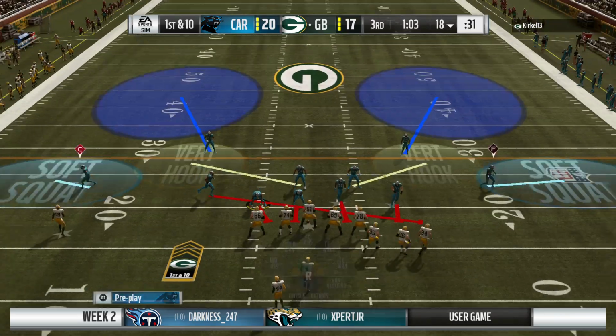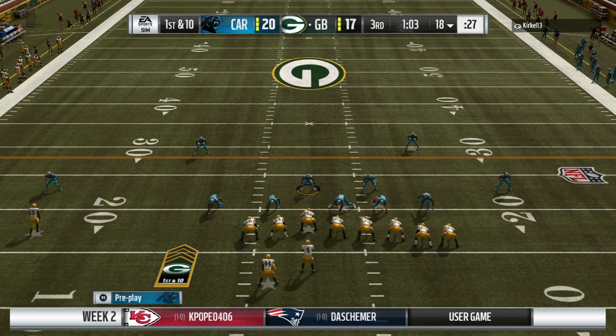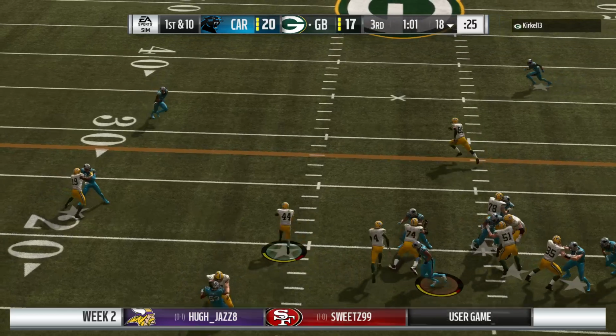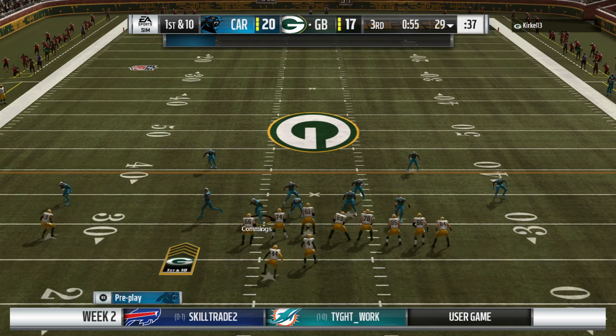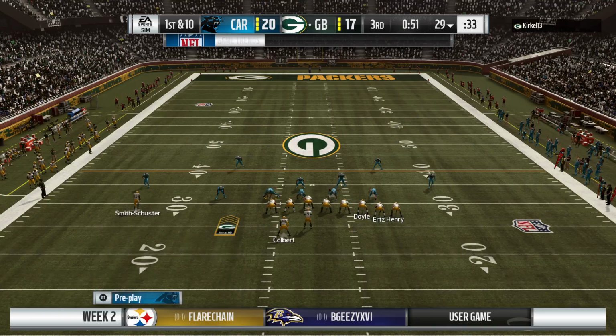Punts on back-to-back drives. And old-school coaches don't necessarily mind that. Didn't turn it over, right? Didn't create a big play for the other team. Right now what you're looking for is can you gain an advantage in field position? And that's what both teams are seeking right now. Yeah, they'll be seeking to gain that advantage here on this drive.